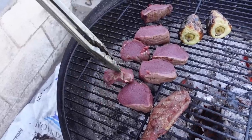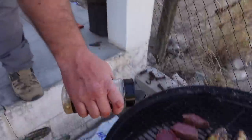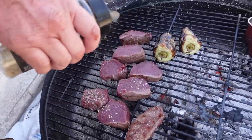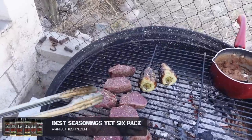So we have a little beef, we have a little deer. See what's going on, and what do you got there? It's just a little SPG, salt, pepper, garlic. The best. Simple. Simple, yeah. The best for something simple. Not quite as good as the Hushlife, you know.